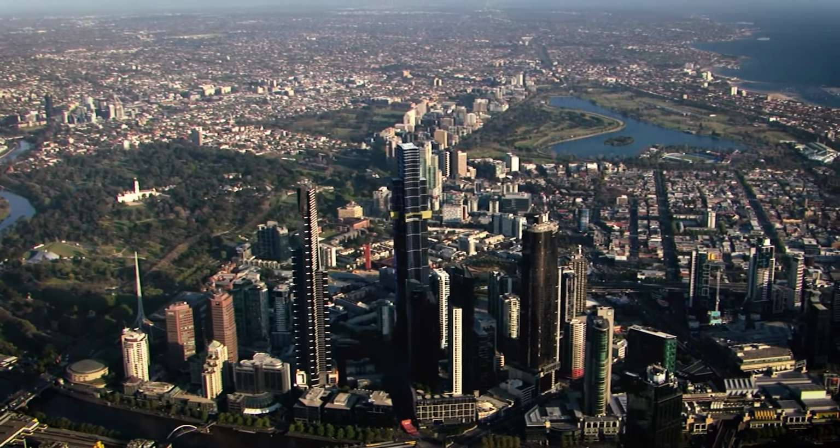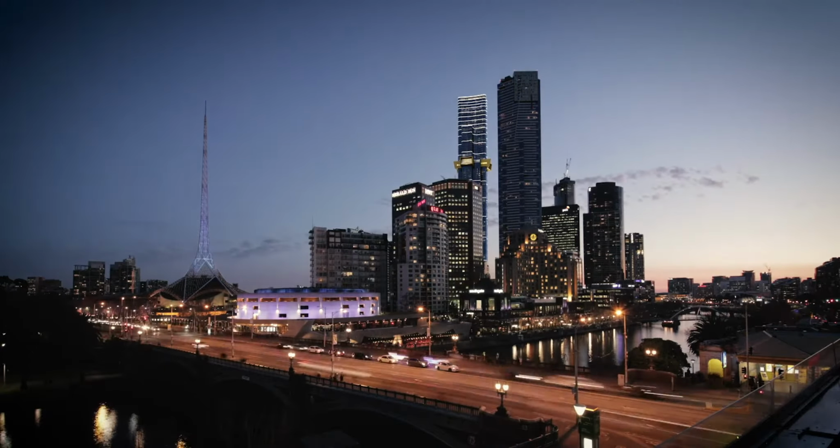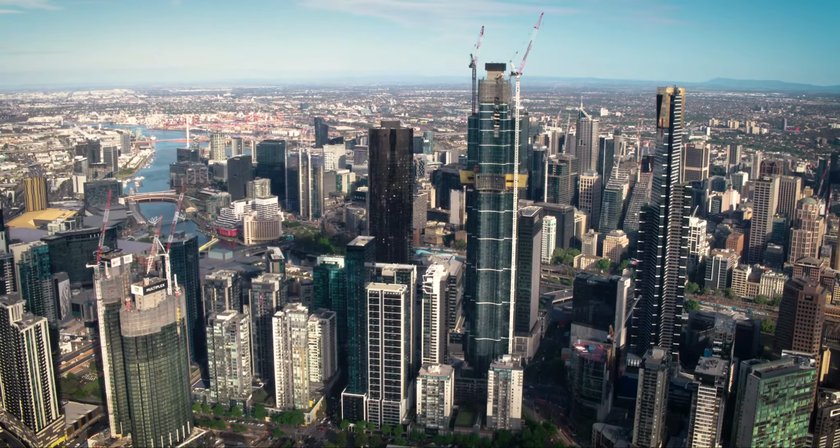Australia 108, once complete, will be the tallest residential building in the Southern Hemisphere. And that's an amazing achievement for quite a small parcel of land in South Bank in Melbourne.